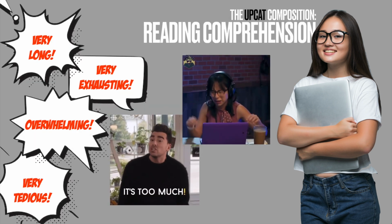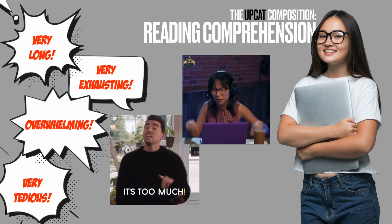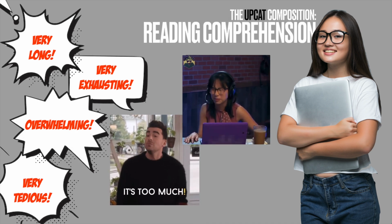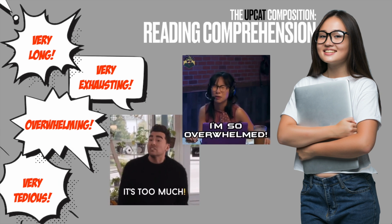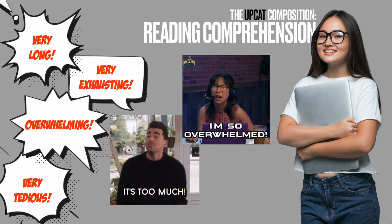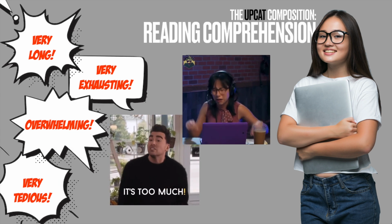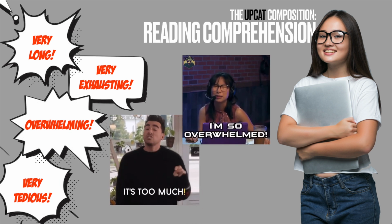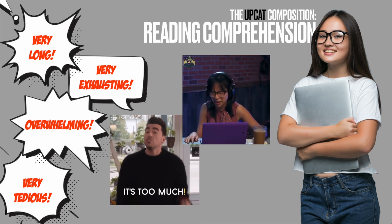Very long, very exhausting, very tedious, and overwhelming are just some of the descriptions we got when we asked them to describe the subtest. The reason many UPCAT takers find the reading comprehension exam that way, is because of the way the subtest is structured. You will be given a selection to read and/or interpret. The selection can be as short as one paragraph, to as long as a whole page containing several paragraphs. After that, you will have to answer multiple questions based on what you've learned from the selection.